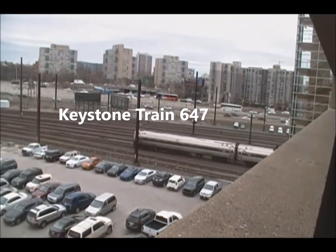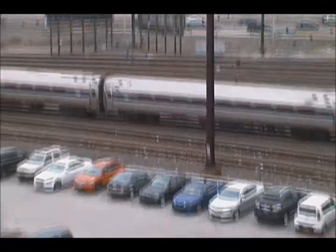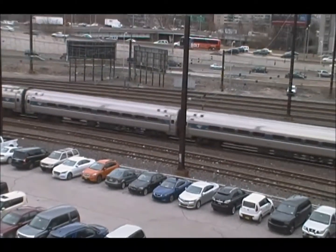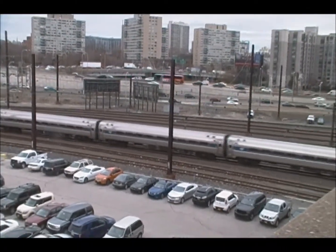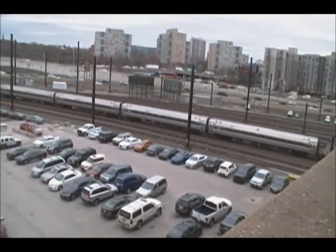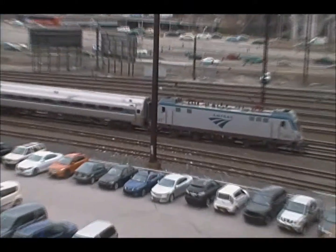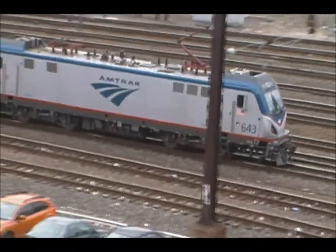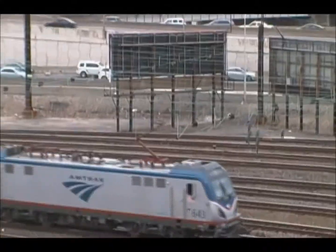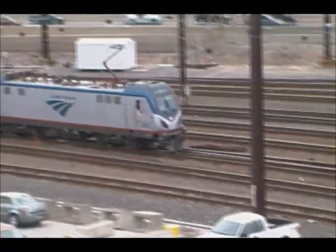Here we got Keystone Train 647 leaving after being late. Cab car 9640 leading this train out of here, going out to Harrisburg, running late at this moment. We have ACS 643 leading this train. She's pushing this train out to Harrisburg. 649 and a few others will be running late today due to this morning's earlier derailment, so we'll see what happens.